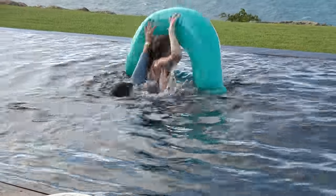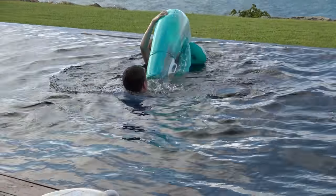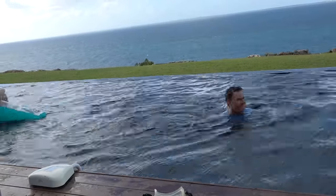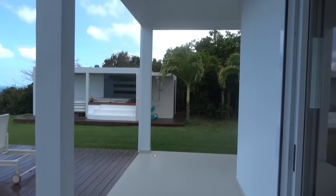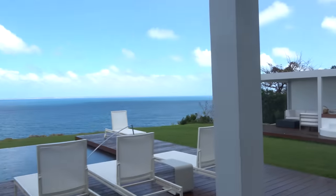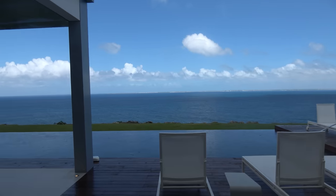So the pool is very warm. It has the infinity edge. It's gorgeous. We've spent a ton of time in there. It's actually just as warm as the spa, so we didn't even really go into the spa. But there is a shower outside with the spa if you did want to go take a shower before you get in. But I mean, that view. I guess I can't walk over there because it's raining, but I'll show you later.